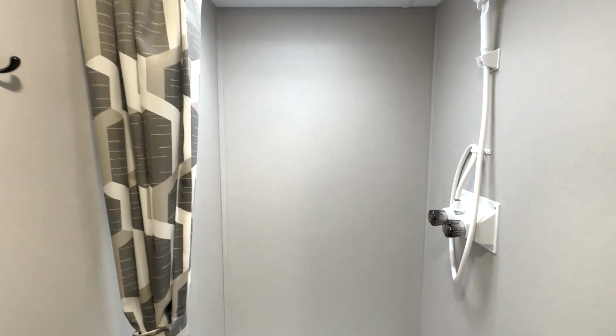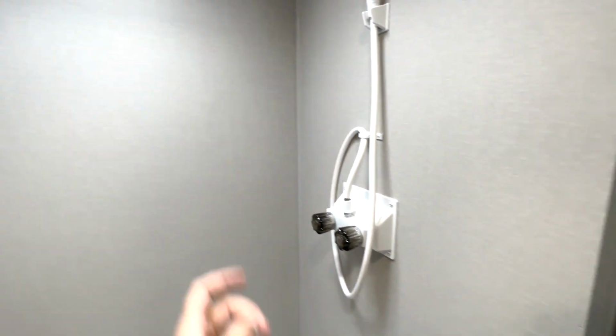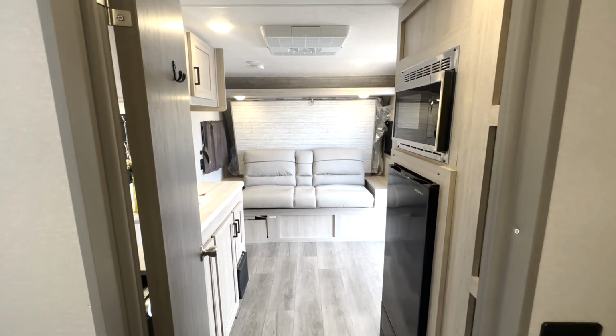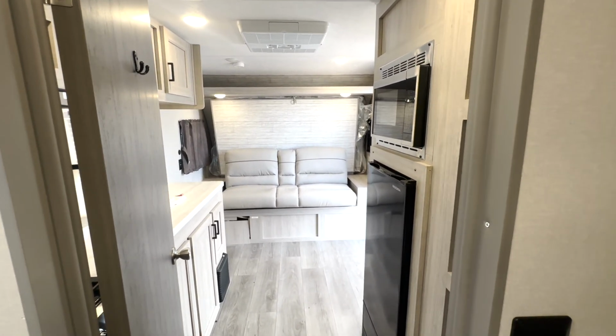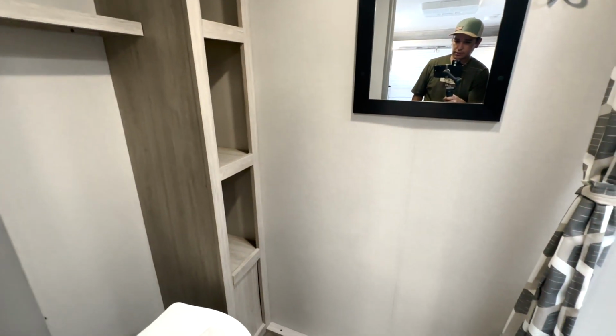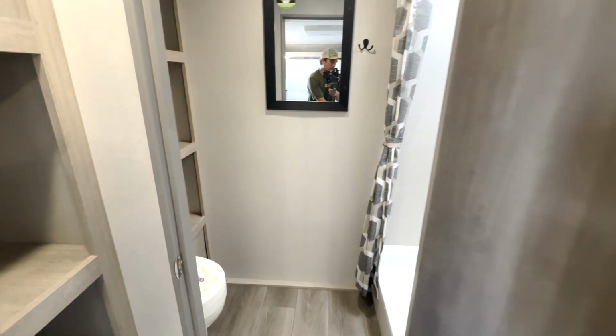Nice. Yeah. Really good size bathroom. Like, I can spread my arms out completely and not touch the walls, so that's great. You can actually get out of the shower and dry off. So yeah, there's your shower area. Plenty of room. Your cooking area, all that stuff.